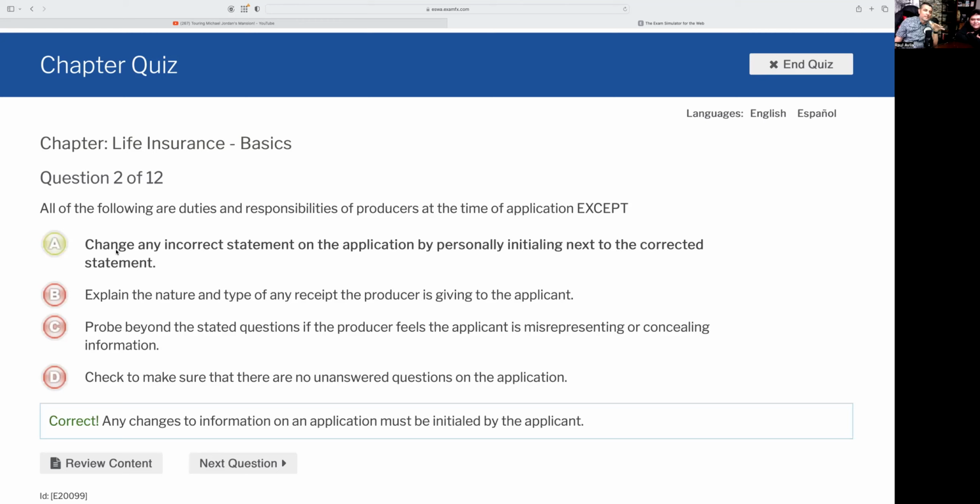See that? B, C, and D, you could kind of use common sense and say, yeah, those are duties of a producer. Producer, what is a producer? An agent. Somebody that is a professional, somebody that, like, you're getting your license to be a producer. That's the word for a life insurance agent.